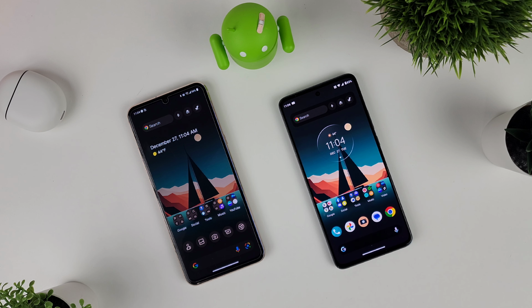As far as the platform goes, both of these devices are running Android 12. The Motorola is running the MediaTek Dimensity 1050 chipset with the ARM Mali-G610 MC3 GPU. So this version, which is the T-Mobile variant, is only 128 gigabytes with 8 gigabytes of RAM. Well, over here on the LG V60, it has been recently updated to Android 12.